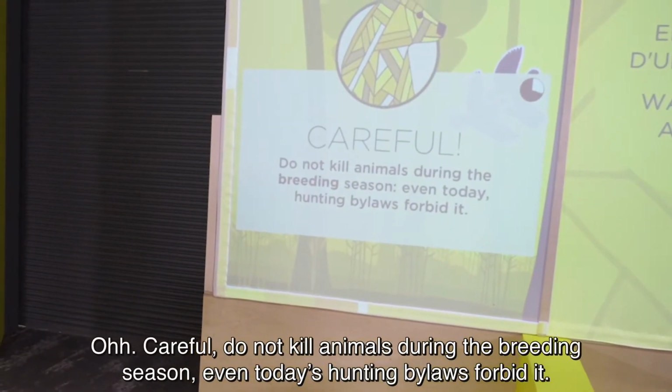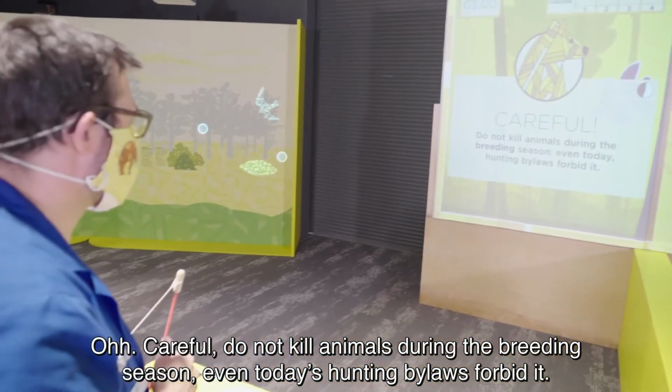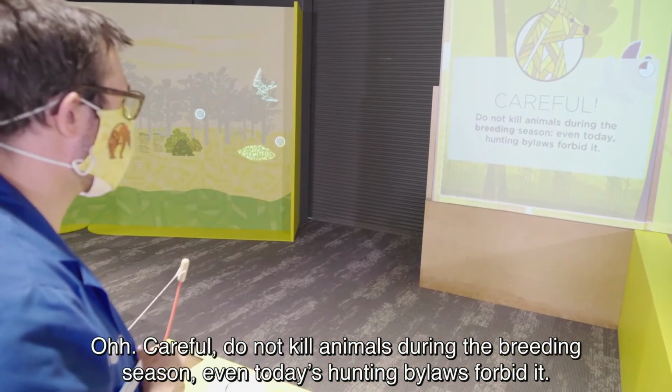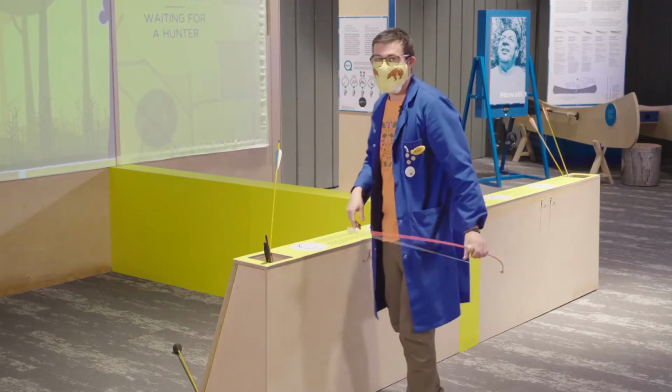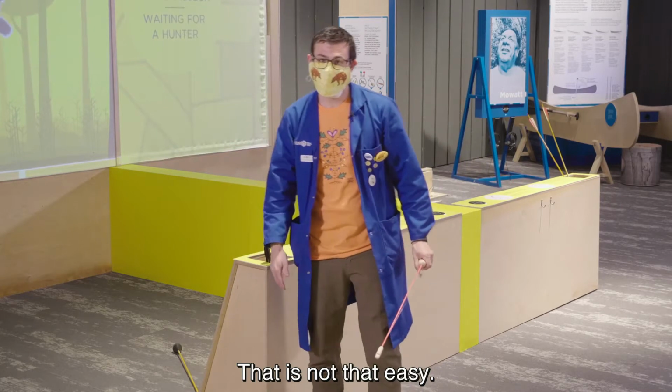Oh, careful. Do not kill animals during the breeding season. Even today, hunting bylaws forbid it. Oh, that's a really good lesson. That is not that easy.